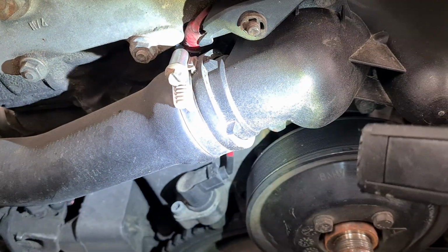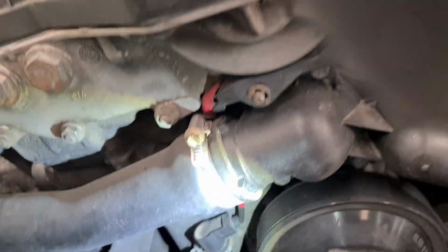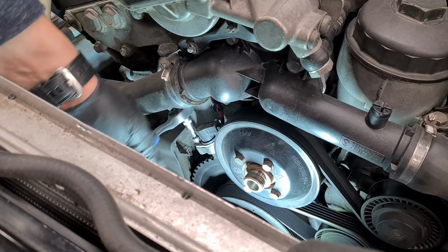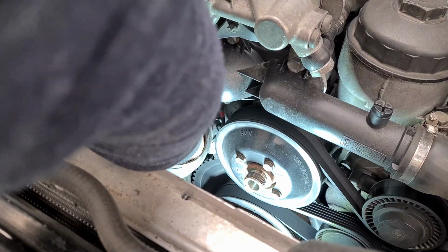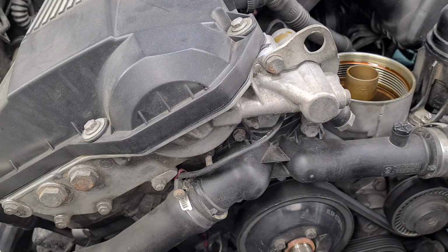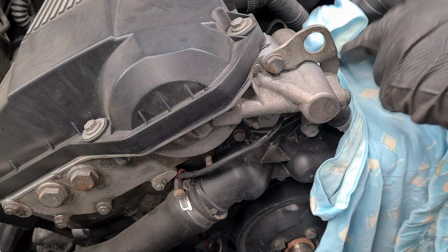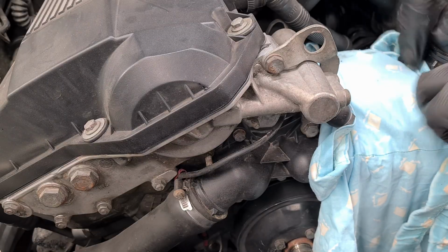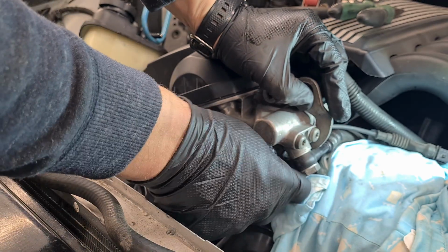Here's the sensor, and this is the cable route. The plug is located under the intake manifold. Undo the sensor bolt and unplug it. To be able to stick your hand underneath the manifold, you'll have to remove the filter housing cover. Remove the bracket to be able to remove the cable.